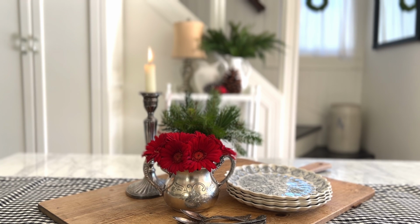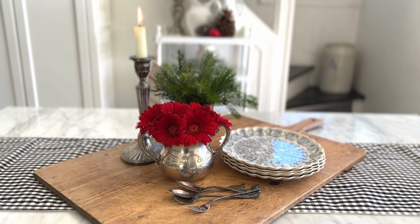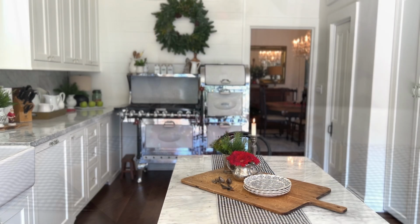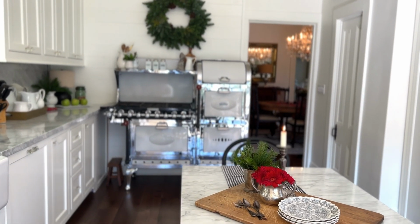So let's get on with the tour. I'm gonna take you all through the house and just show you a variety of rooms with little touches of Christmas. Let's start out in the kitchen. As I mentioned, used lots of greens this year as well as pops of red. I started with the red last year and everyone loved it. We just put the neutrals on the back burner. We needed a little bit more oomph.